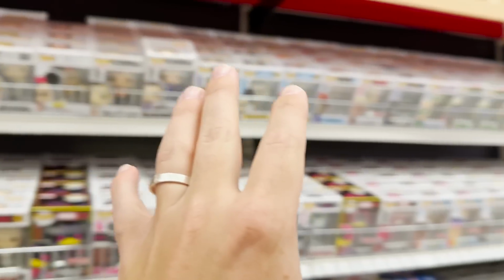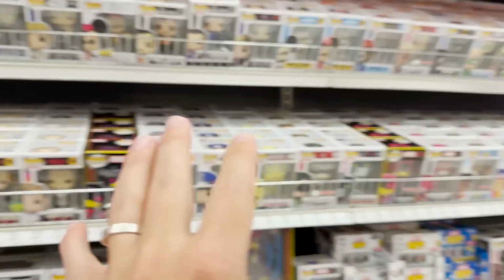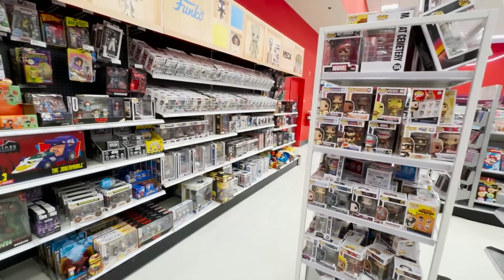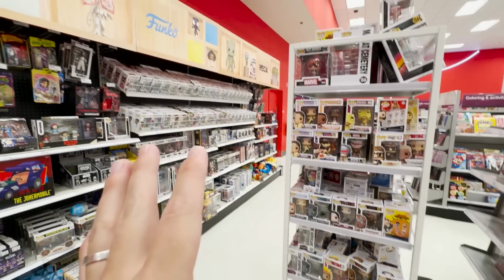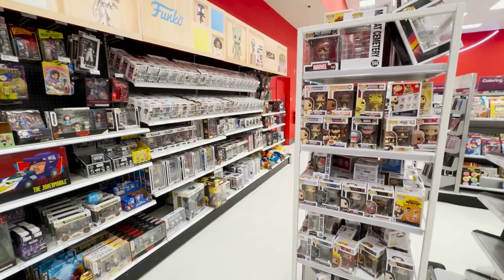But I mean, come on, can we relish in the fact of how organized this is? I just can't get over it. But organization aside, guys, I'm not really seeing anything else that I want to pick up or anything else that is new, but there is one other thing that I'm looking for.